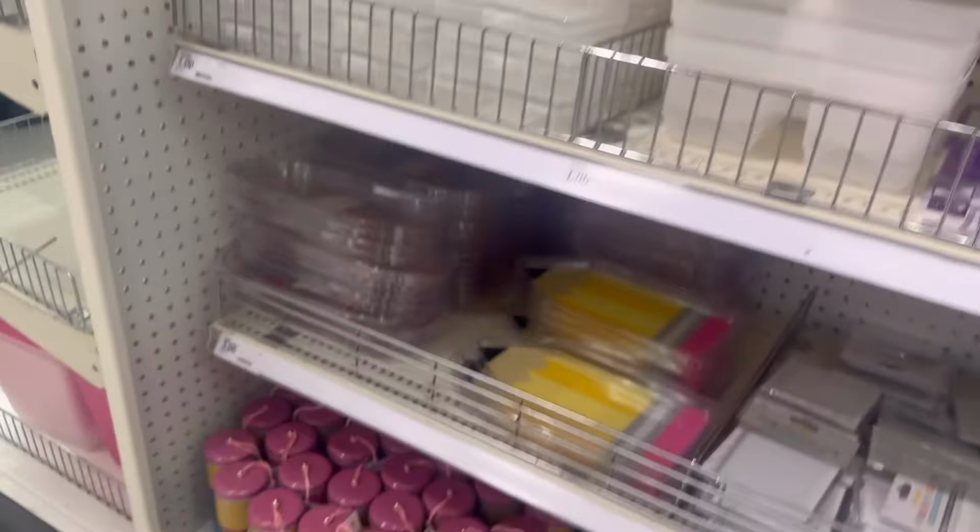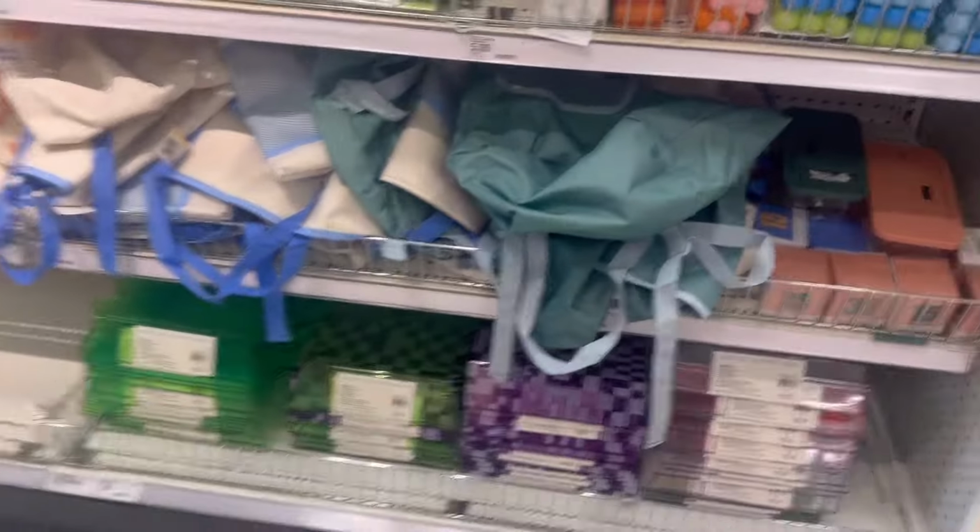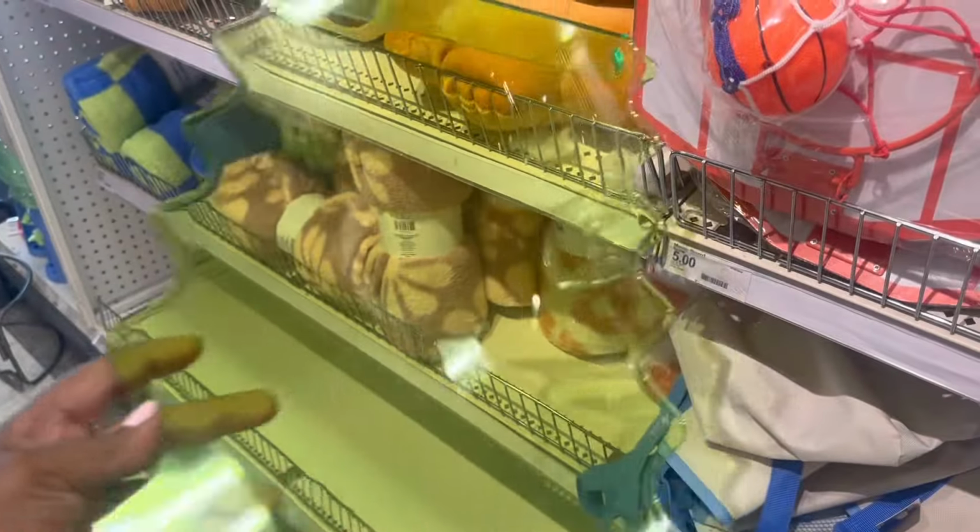Let's see. Guys, I hope you are enjoying this Target dollar spot because we really have some nice stuff here. Let's see over here. Acrylic laptop. Let's see here. That's kind of nice for $5. Got the purple one with the different designs. And let's see what they have up here.